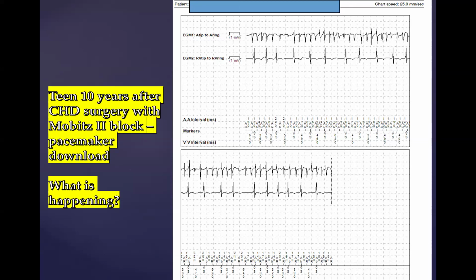So this just comes across, you're Jack Winters, you're the provider for the pacemaker clinic, and you're doing your routine downloads from the evening, and this is what you see. So what would you do first in this patient if this was your patient? I'd first call them and check in and see how they're doing. Okay. Patient says they feel fine. Not sure why you're waking them up at 7 a.m.